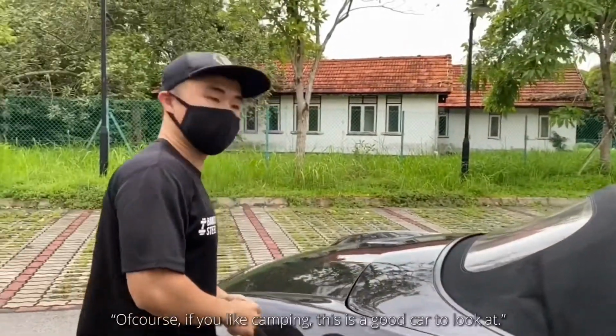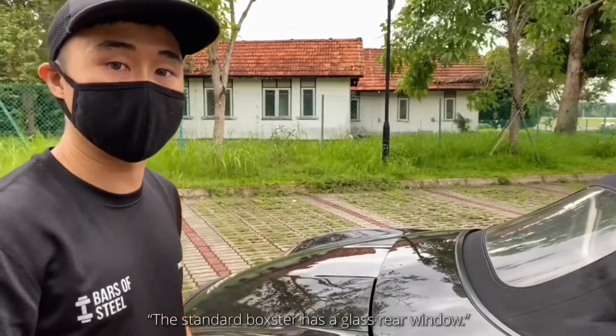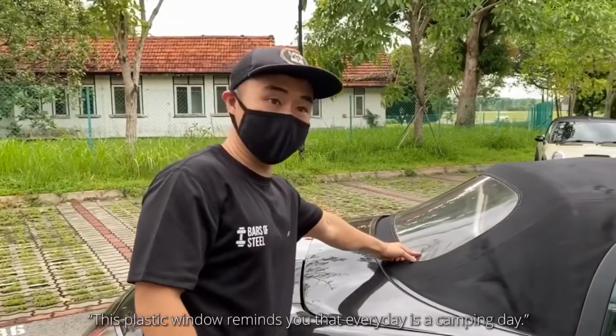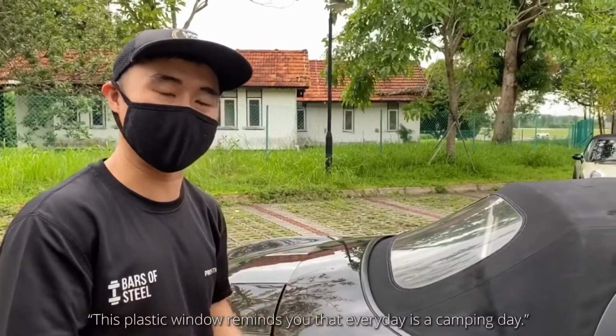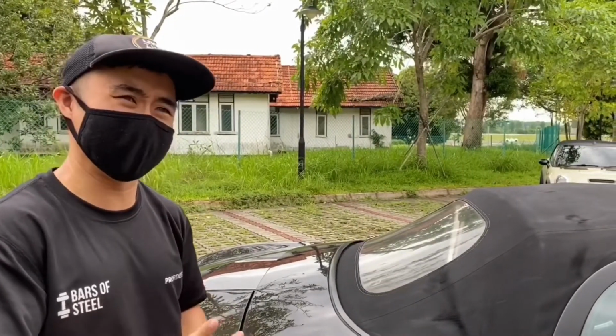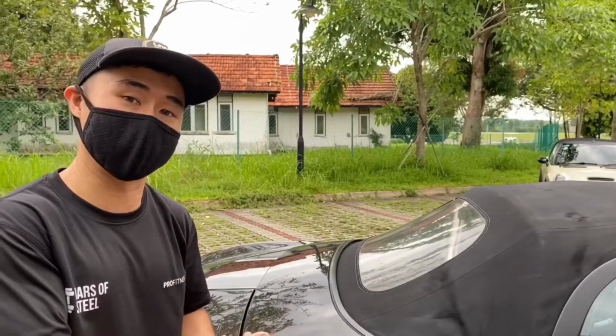And of course, if you like camping, this is a good car to look at because the standard Boxster has a glass rear window. This plastic thingy here kind of reminds you that every day is a camping day because it's light, but it gives very little visibility. Not very nice if you want to see who we have just overtaken.